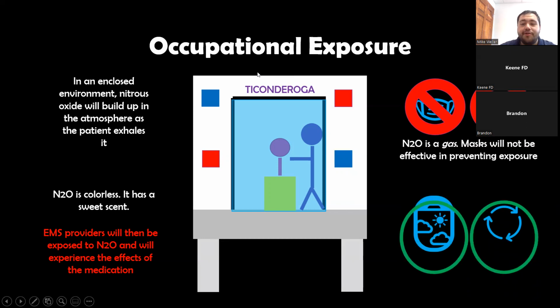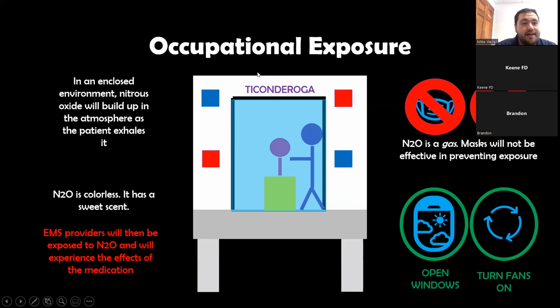What you do need to do is open the windows in your ambulance. I know that that's a luxury not every ambulance has, but if you've got windows that open in your ambulance, then open those and turn on the exhalation fan. I don't think I've ever been in an ambulance that didn't have an exhalation fan in the back. Turn it on, and that way the nitrous oxide that the patient eliminates diffuses through that fan.